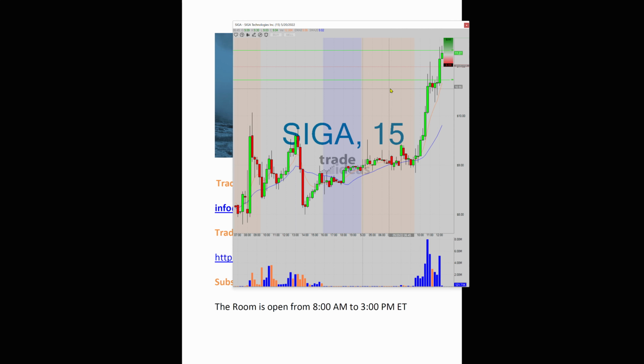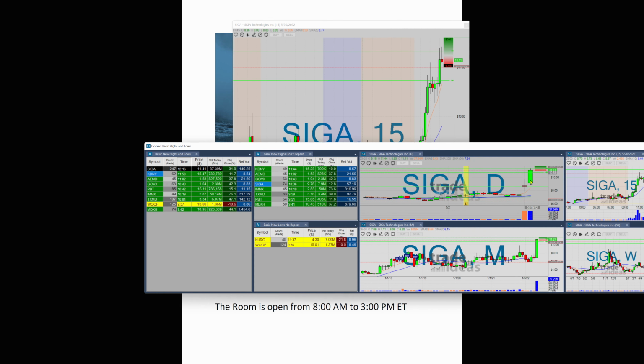Take a look at SIGA, guys, S-I-G-A. So it had all sorts of news yesterday. Who knew there was something to do with monkeypox in the world? But anyway, this exploded yesterday. Take a look at it on the daily chart. There it was yesterday. Now, granted, it got up to 981 and it was down to 785. So this was very, very whippy for the whole day, really.